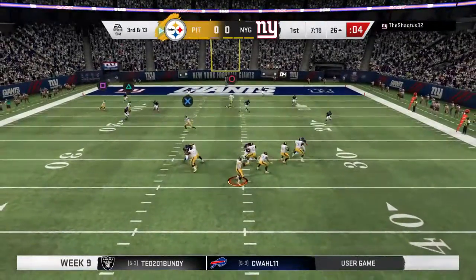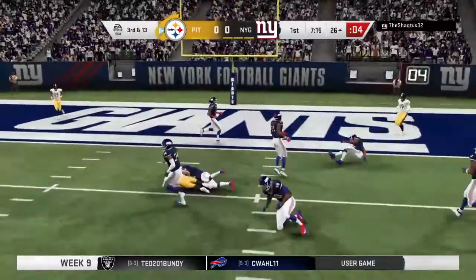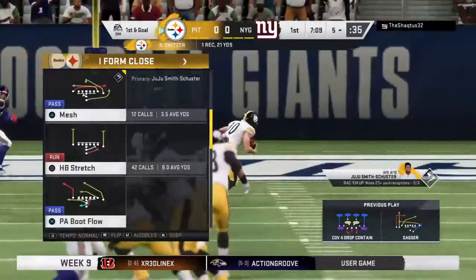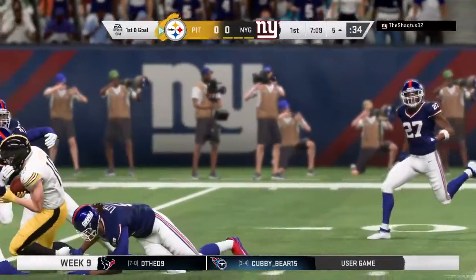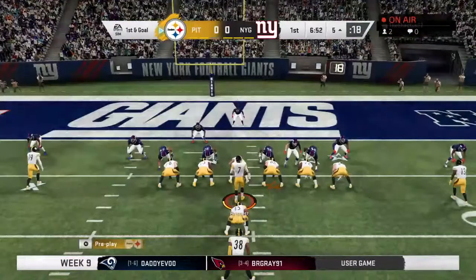It's 3rd and long for Brissett. Able to find Switzer. And he gets it all the way down inside the 10 and mark him at the 5. They're able to convert on 3rd down, and that sets up a 1st and goal. Here we go.